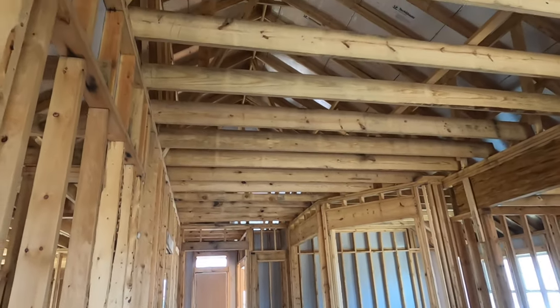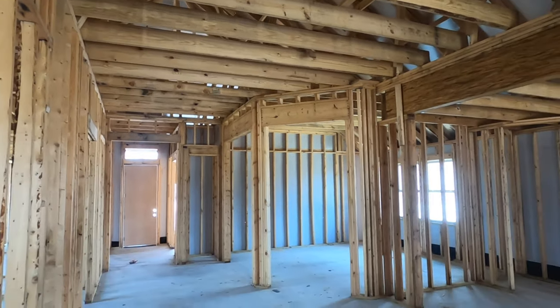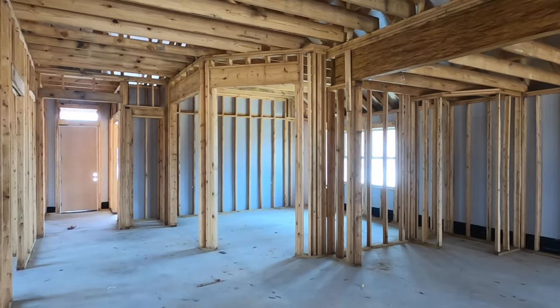A little peek at what the rafters are looking like. Looks like Liberty does a pretty good job. All right, let's go wrap up the tour. This really neat looking home built by Liberty in the Ladera community, just 15 minutes from Lackland Air Force Base.